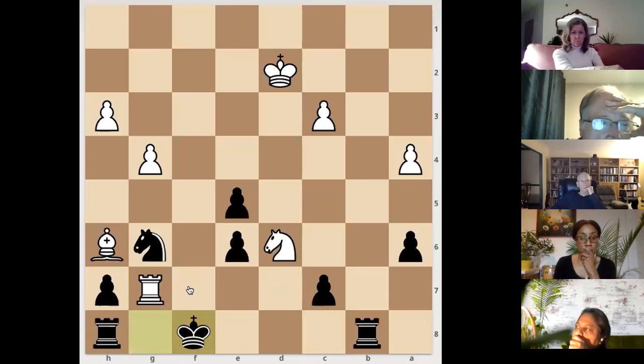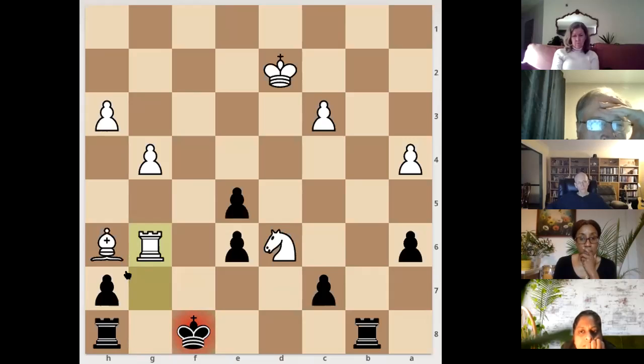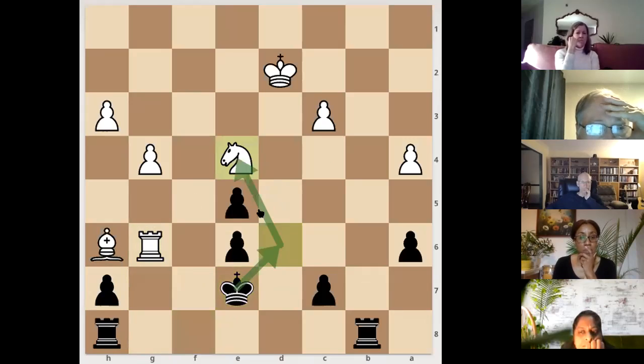If the rook captures the knight on G6? Okay, so rook takes g6 is possible in the sense that this rook is immune, cannot be taken. The king is in check. The problem with that move is now the king escapes the windmill. See, now the king is free. Now the king is attacking the knight. You can move the knight, let's say you want to move the knight here. Now the king escapes. Now there's no more windmill, right?